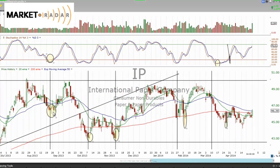I circle most of the big candles. Here was a nice outside day. Here was a little inside day, not much. Here was another possible outside day. I have to look deeper into that, but it was a good one. Here, a big candlestick. This one gives really good candlesticks. And here's another nice candle reversal. Here we have an outside day.